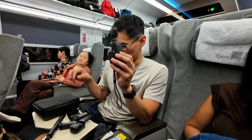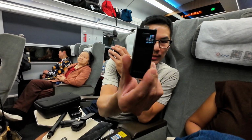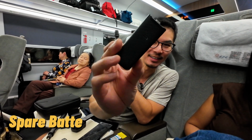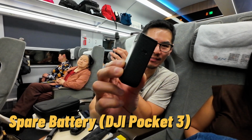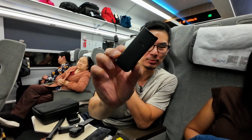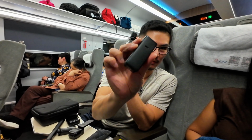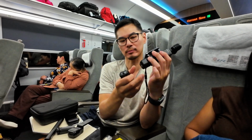What else do I have? Oh, for the Pocket 3, I bought this on AliExpress, which is an aftermarket power bank, and I think I paid about $19 for this as well. And I do use this a lot. I use it every single day, especially if I'm shooting a lot.